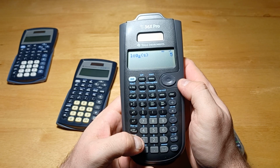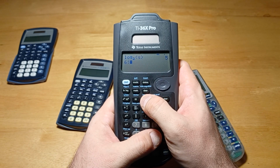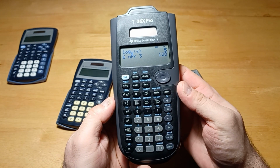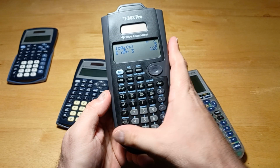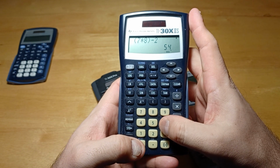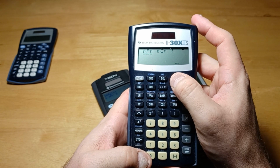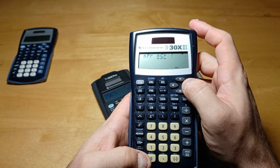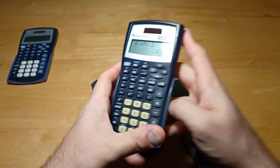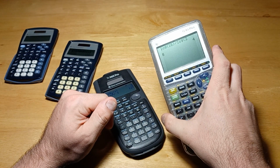So like if I'm doing, what else might I do? I might do like 6 permutation 3. There we go. Yeah, it's 3 pushes of that button instead of like here. It's not that hard to get to on these, but you have to do like 6, and then you have to arrow. Well, permutation's the first one, but if you're doing combinations or factorials, you have to arrow over, and then 3. So that's not a big deal, but on this, some of these things are really buried in menus.